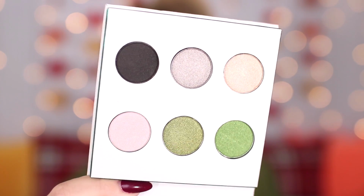So this is £12.50, which for a drugstore palette I feel like is a little bit on the pricey side, especially because you get 6 shades in here. Also, one thing I'm not too keen on about this palette is I'm pretty sure all of the shades are shimmery apart from the black, which isn't the end of the world, but it would have been quite nice to have maybe a transition shade in here or something.